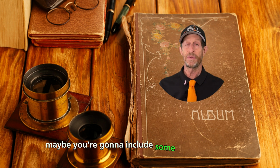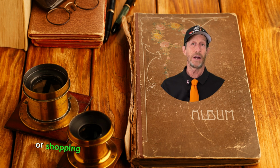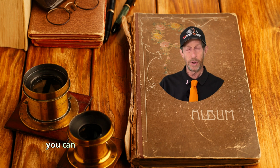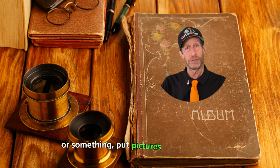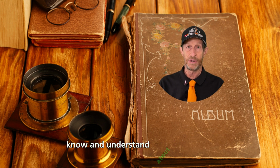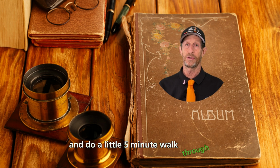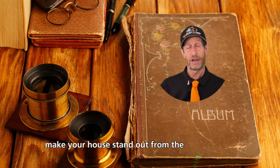Maybe you're going to include some information on hiking trails nearby or shopping or things that might be of interest to them, the schools or whatever. You can put all this stuff together in a little binder or something, put pictures or information, all these things that they need to know and understand about the house that they're not going to see when they walk in and do a little 5-minute walkthrough. That's going to help make your house stand out from the other houses.